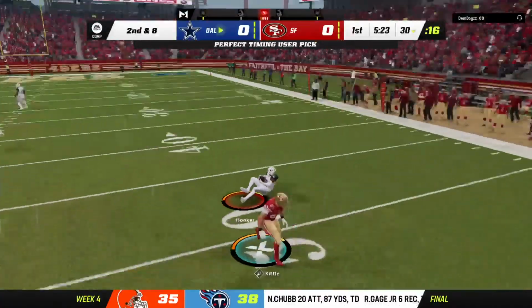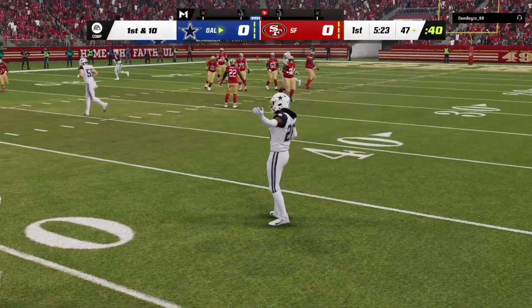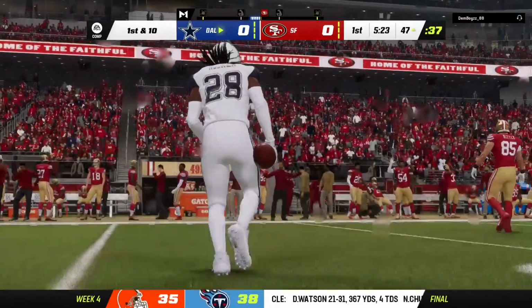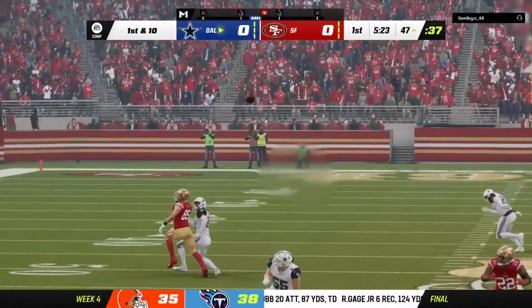Looking for Kittle, but it's intercepted. Picked up by Malik Hooker, and the Cowboys are going to take possession of the football. So far this season, this defense has had their issues against the pass, so that's a great sign for them to get the early pick.